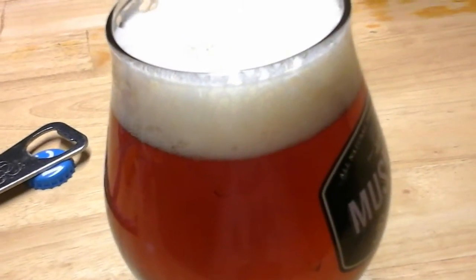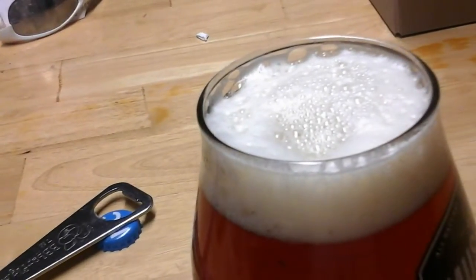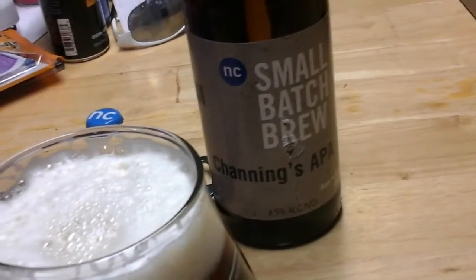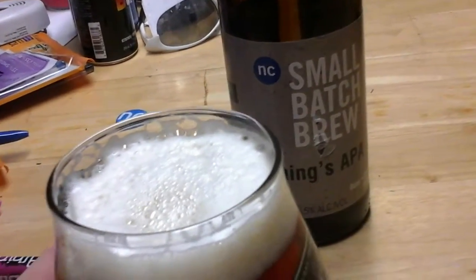A little bit of citrus. I'm talking like not orange or anything, but like grapefruit, lemon, lime type of citrus. A little bit of citrus and a little bit of, it's like caramel and blackstrap molasses almost.